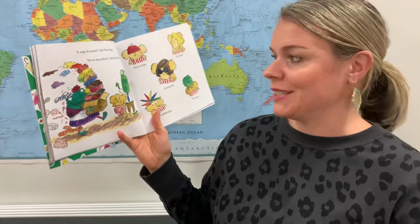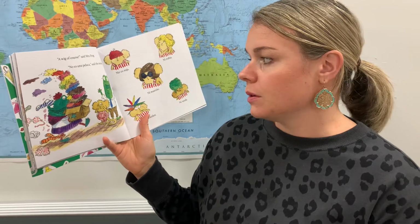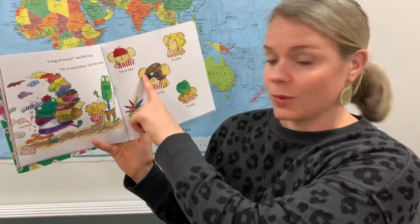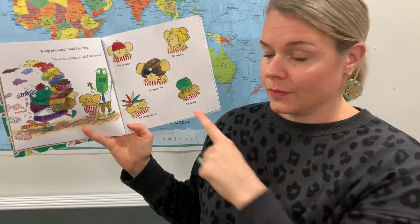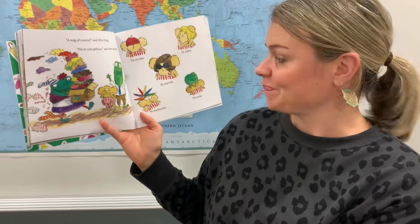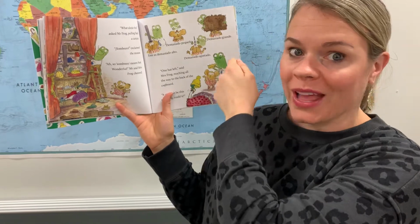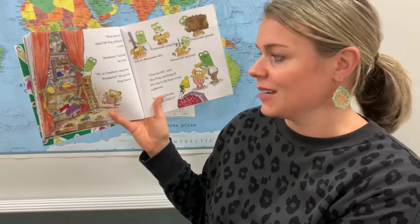A wig, of course, said Mrs. Frog. No es una peluca, said the mouse. No es roja, ni rubia, blonde, remember, ni marrón, brown, ni multicolor, ni verde, green. Look at all of our colors here that we talked about when we talked about hair color. What about this? Asked Mr. Frog, pulling back a curtain. Sombrero, exclaimed the mouse. Ah, so sombrero means hat.